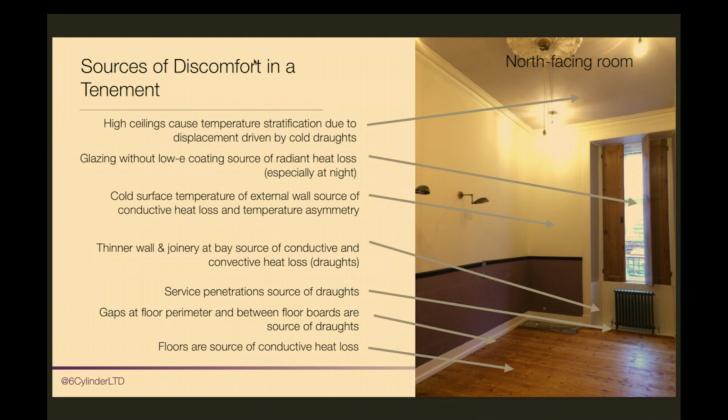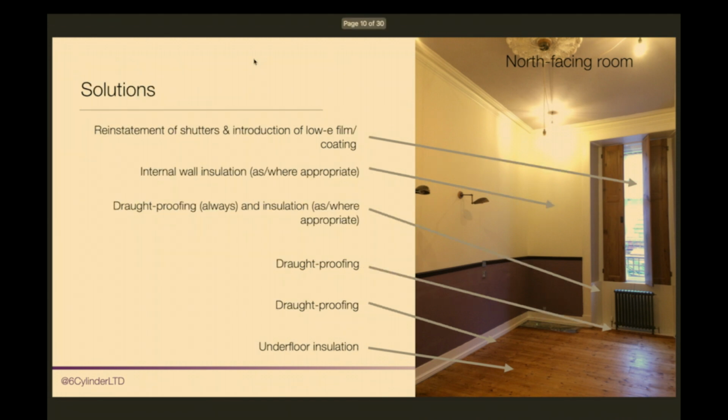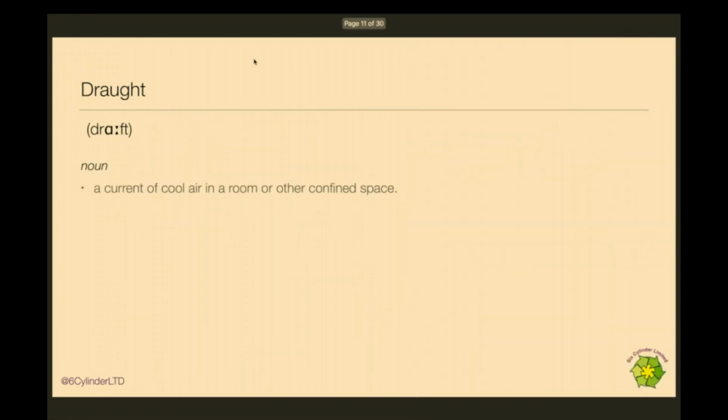So service penetrations were a huge source of draft in my property. Once I pulled my bathtub out, I could have actually walked down through my floor. The holes were so big underneath my bathtub, which explains why I could never get a warm bath. Gaps in the floor perimeter around the skirting board and floors were a source of conductive loss as well. So basically that set out the brief for what I was going to do and the different kind of measures that I was going to undertake.